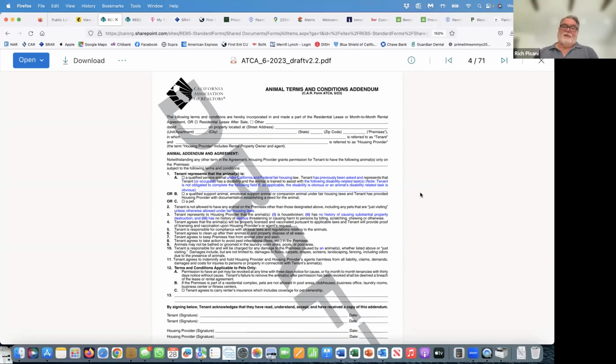And it further goes on to say that the tenant represents to the housing provider that the animal is housebroken, has no history of causing substantial property destruction, and has no history of seriously threatening or causing harm to persons by biting, scratching, chewing, or otherwise. So this was the pet addendum. It is now the animal terms and conditions addendum. Before I move on to the next new form, anybody have any questions on that?